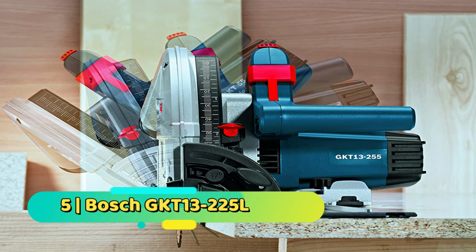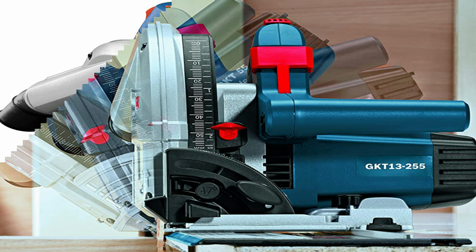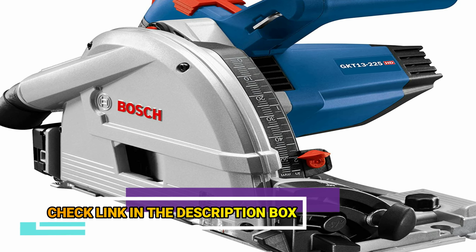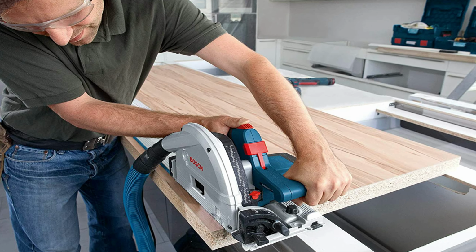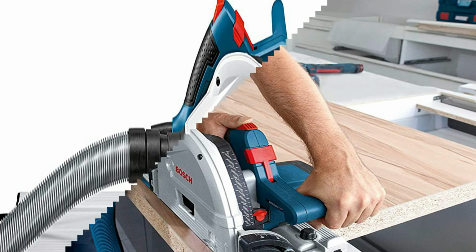Number 5. Bosch GKT13-225L. Bosch needs no introduction when it comes to tools such as this. When you use the Bosch GKT13-225L, you'd easily see why we think so. Every feature of the tool is engineered to ensure your cuts come out as straight and accurate as possible. It's a 13-amp corded track saw capable of producing variable speeds from 3,600 to 6,250 RPM. The 6-1/2 inch blade spins at that much speed to help you produce the best quality cuts on the hardest of woods.